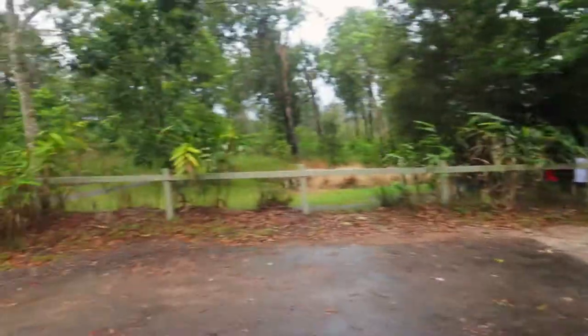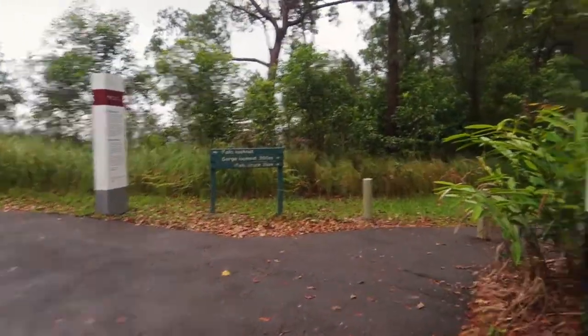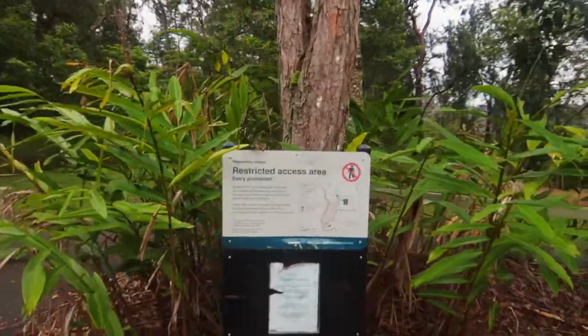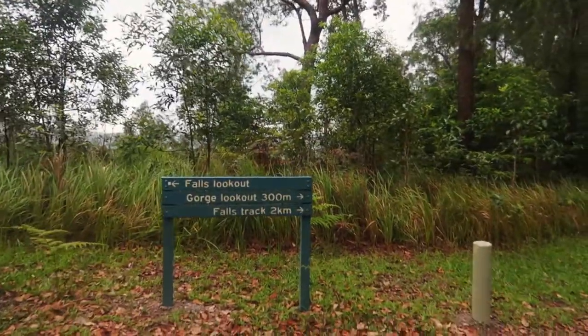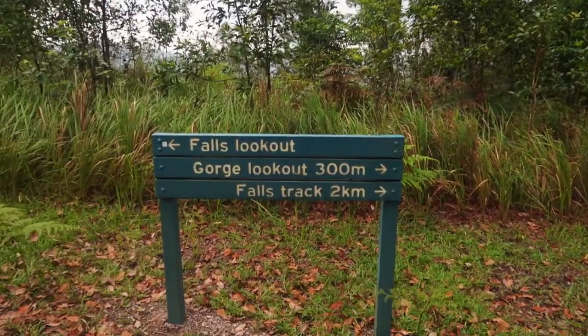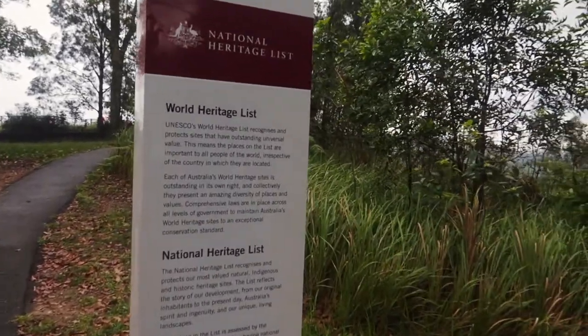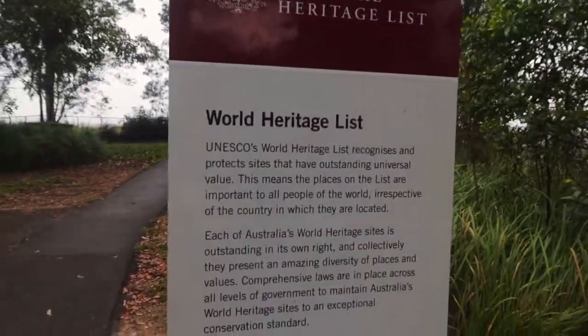So we made it to Wallaman Falls. And we're just gonna go take a look. This is a World Heritage Site as well. There's a hike that you can do that takes you to the bottom of it. Not sure if we're gonna do it. We may do it, we'll see. But we're just gonna go take a look at the falls here. So World Heritage List.